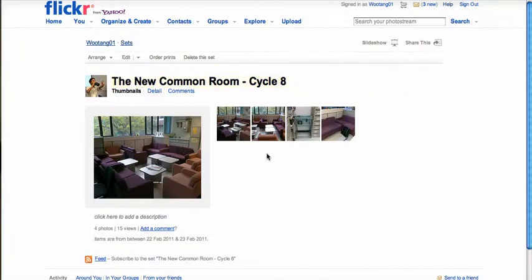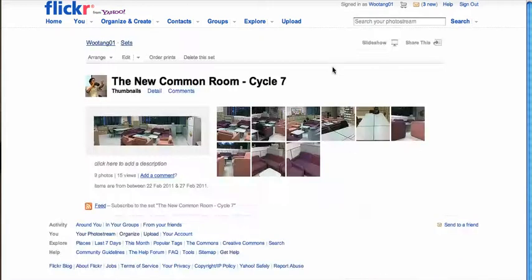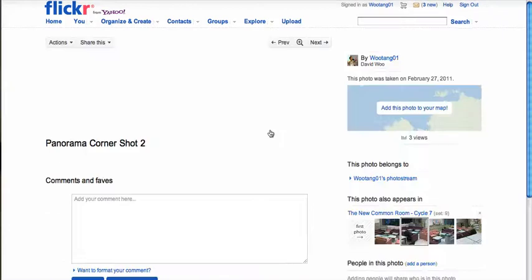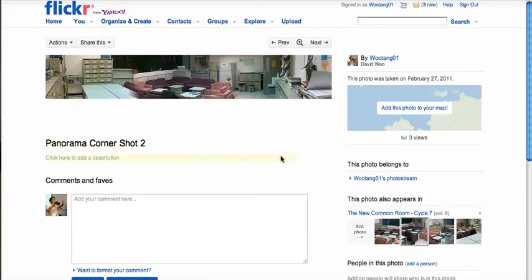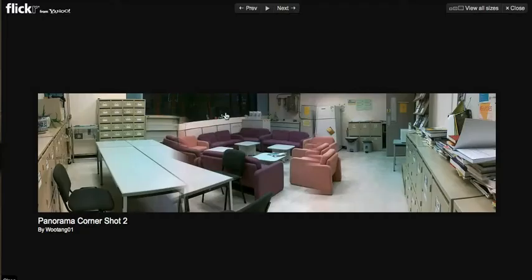Originally, the furniture looked like this. And unfortunately, I thought there were problems with this configuration. As we can see over here, maybe we can zoom in, it's pretty hard to get into this area here.